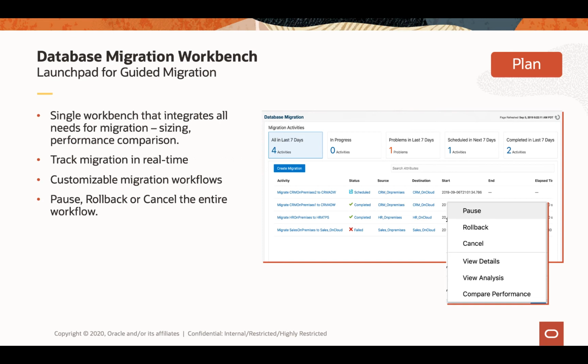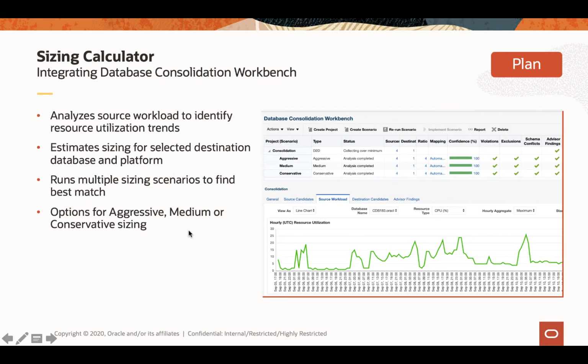So they can view the existing migrations and then take a call on those migrations where they would like to roll back the migration and restart a new migration activity, or they would like to continue with existing migration activities. It also helps them estimate the source workload to identify resource utilization needs on the destination database. So they can estimate the size, identify the dependencies between various databases, run multiple sizing scenarios and find the best match.